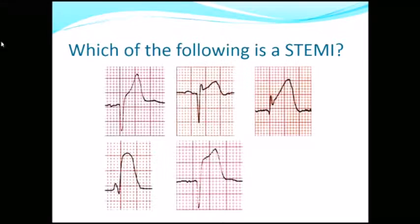Next person. Can you tell me which one of these is a STEMI? Middle top? Okay. Next person. Which one do you think? Not this one? Okay. So this is a trick question. These are all STEMIs.